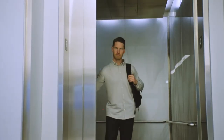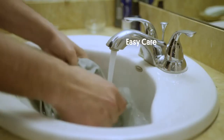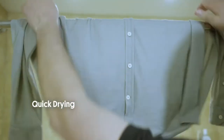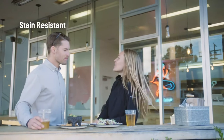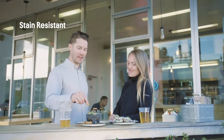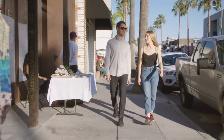It's the ultimate year-round fiber. Finally, after days or weeks of wear, the Limitless Merino wool shirt can be washed easily in a sink and simply hung for a quick dry. Not to mention, merino wool has a naturally protective outer layer, preventing the absorption of stains, so you can wear more and wash less. The Oxford style, while classic, is anything but basic.